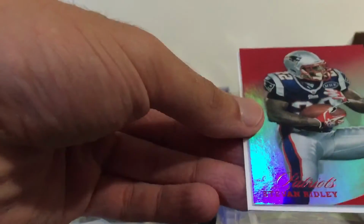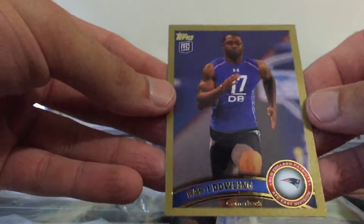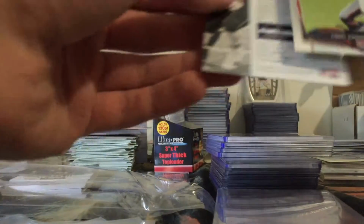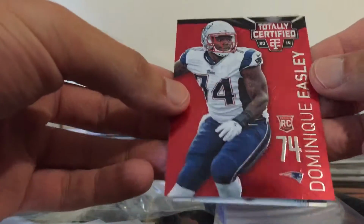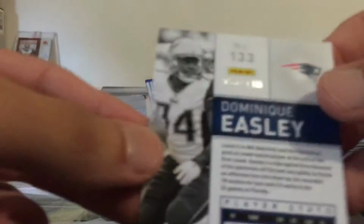We have Stevan Ridley out of 2012 Certified. Looks like the red. And then out of 2011, we have a Rob Dowling rookie card, gold border. We have a, I think I'm gonna sneeze. We have a Dominique Easley rookie out of 2014 Totally Certified. And that is numbered 56 out of 100. Nice numbered hit there. Very nice indeed.